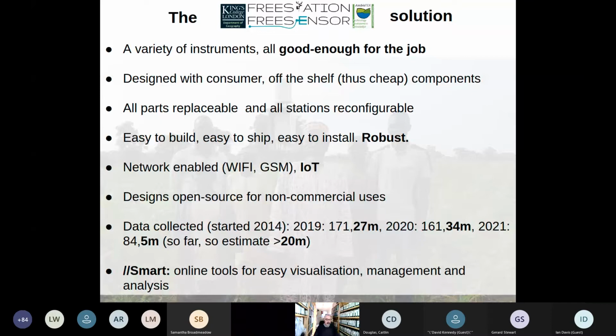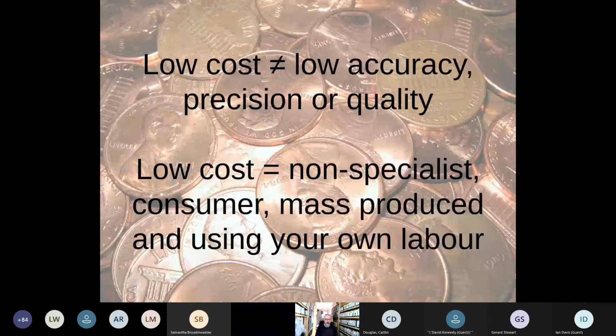Now, it's important to say that low cost doesn't necessarily mean low accuracy, precision, or quality. Low cost means that we are using non-specialist, consumer, mass-produced parts and our own labor. And these parts are often the same parts that are used in commercial systems, but because monitoring of the environment is pervasive in various types of technology now, including, for example, washing machines, mobile phones, etc., these components are readily available.